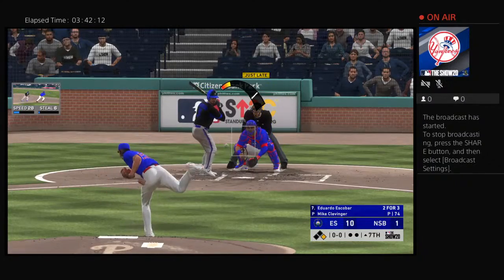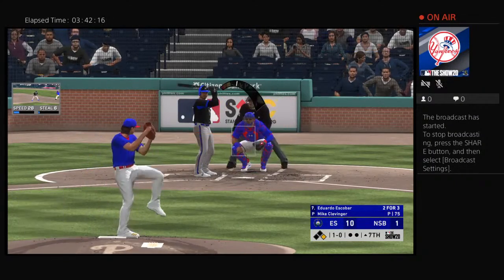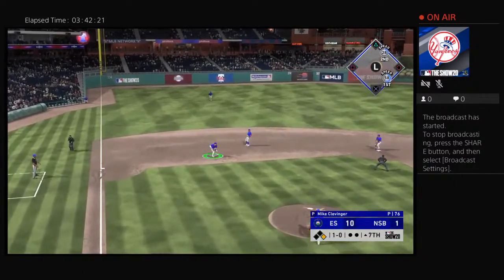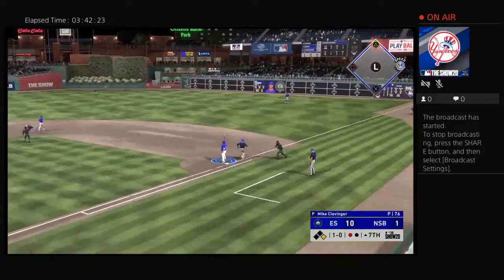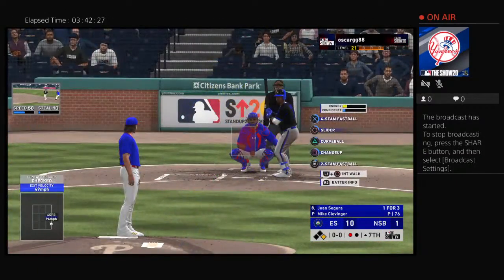In now, Eduardo Escobar as he lays off a fastball too low for ball 1. So far 2 for 3 in this one. Softly hit down to third. Likely no shot at 2. Dozier, but no real shot at 2 as he's safe easily at first.